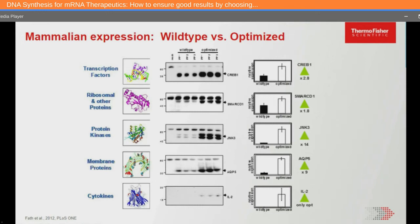This obviously shows you how you can express biological function. With that we also looked at how can we look at adding additional functionality to your DNA, so not just the biological function. And that's something I want to explain a bit more in the next two slides.